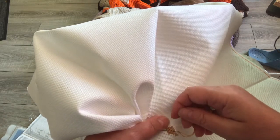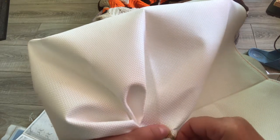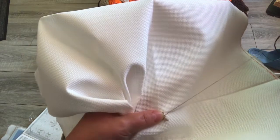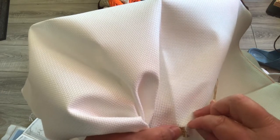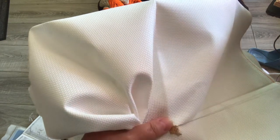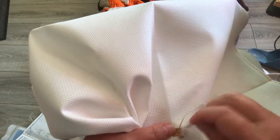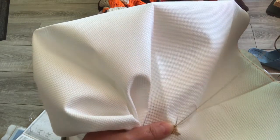1, 2, 3, 4. No, it doesn't go there. It goes here. Okay. And with this, there's only, I believe, 4 colors. Yes, 4 colors. So it's pretty straightforward and easy to do.